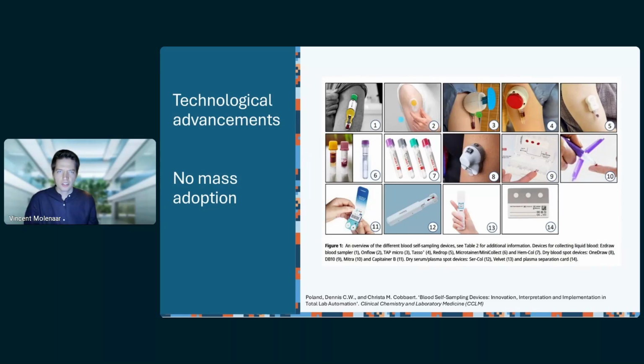And as you can see, it shows multiple technologies, sometimes based on upper arm or finger. But these technologies are either based on liquid collection or dried collection. And depending on the exact use case or the need for specific analytes, you can use liquid or dried blood. And the idea behind these devices is to, so to say, empower the patients to perform self-sampling of blood at home.